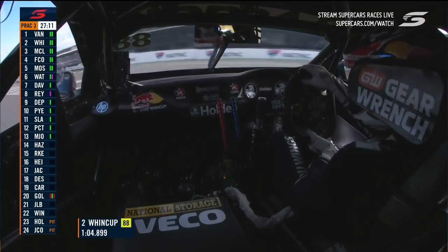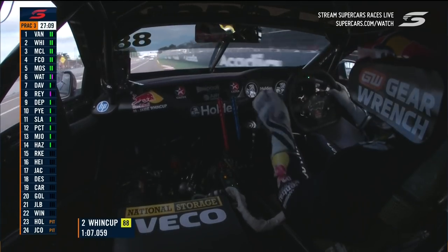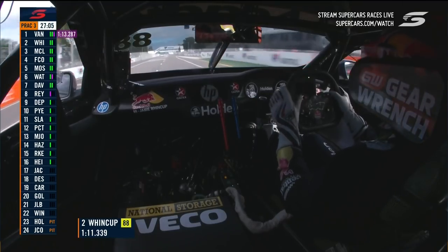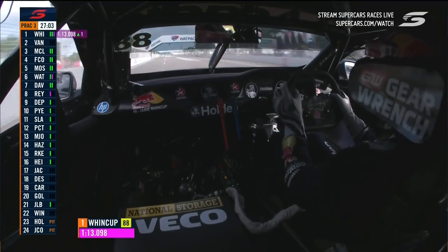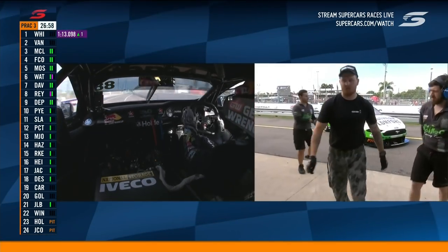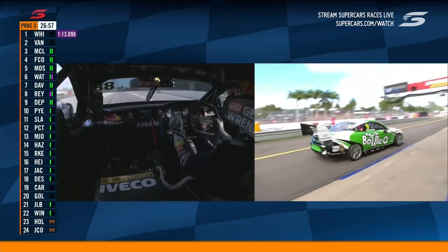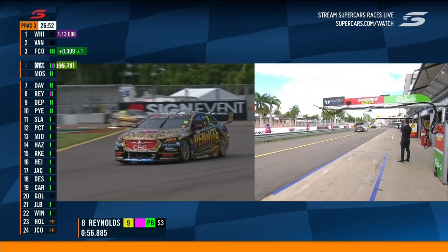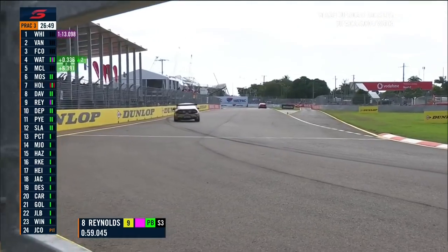He's had 10 wins at this location, which is extraordinary in terms of race wins compared to everybody else. He's got three times the wins of anyone at this location. And we're on board with him now, showing off his craft. Remember, when you cast your mind back 1 year, Wincup and Van Gisbergen were the men to beat. Can they take it to Scott McLaughlin?